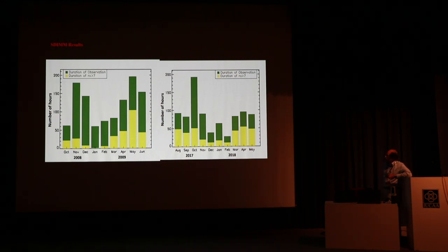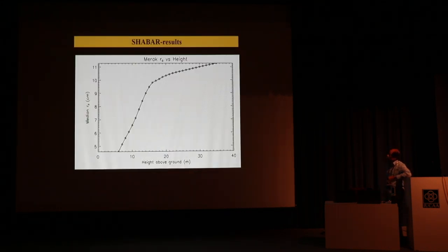This shows you, again for the two periods, the number of hours of observation. The yellow shows you the period where the r0 is greater than 7. And so you can see that clearly there are a large number of hours where you get seeing for which the Fried parameter is greater than 7. Now, in order to find a suitable height for the telescope, we decided to also carry out Shabar observations. And so you find that as you go above the ground, the seeing improves very rapidly, and it saturates around 20 meters. And so that's the reason that we decided to put the telescope at about 20 meters.